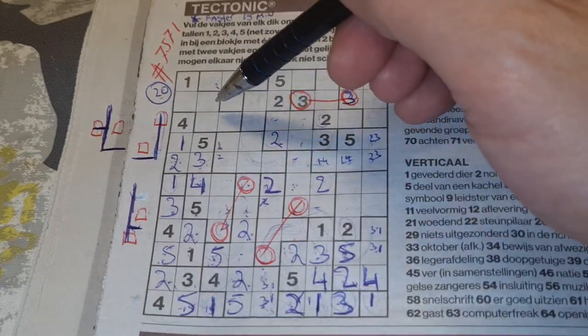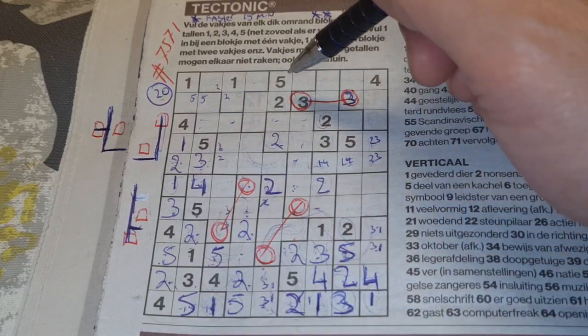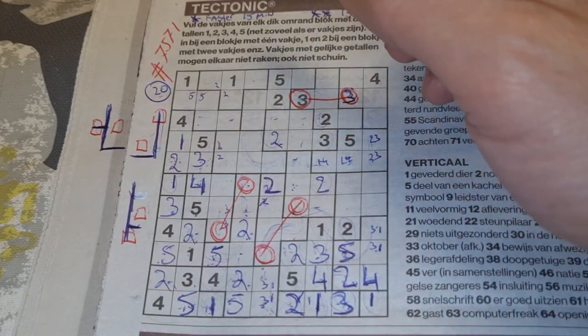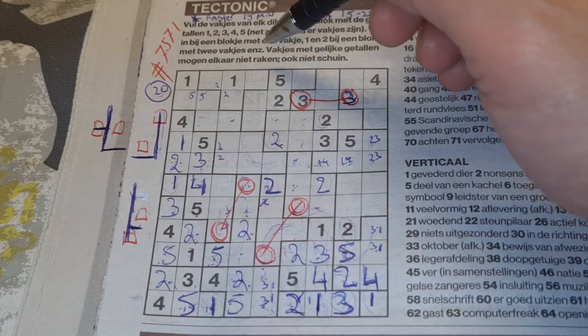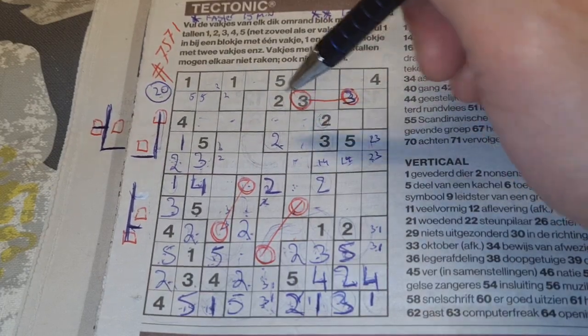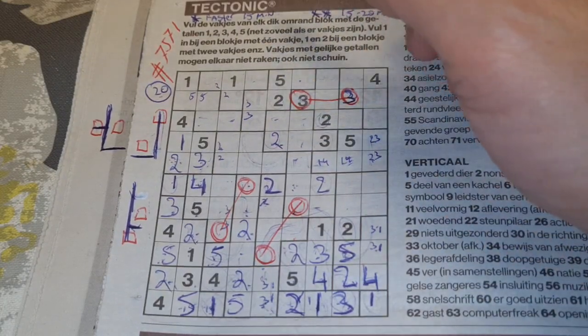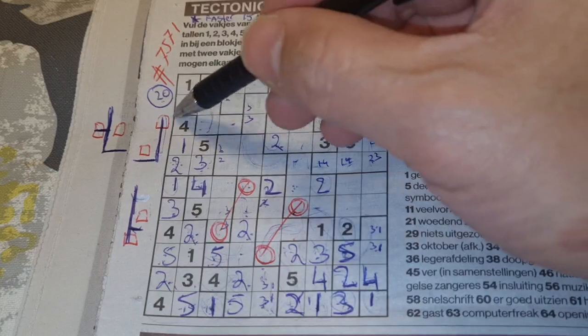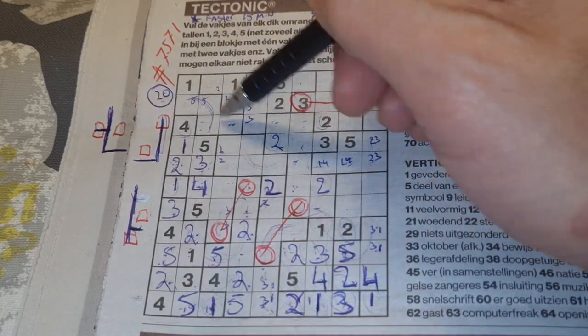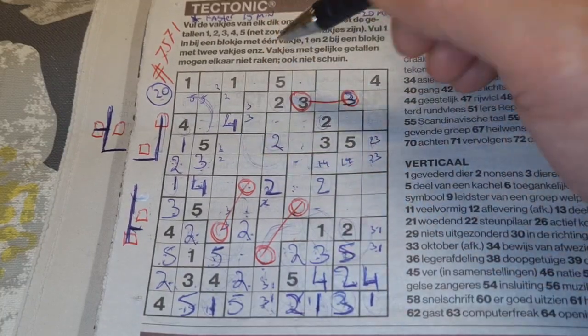These two boxes can be 5, so the 5 could be here, could be there. This box can be 3, so 3 could be here, could be there. And these 3 boxes surround the 4 can be a 4, so 1 box left for the 4 in this W area shape should be there.